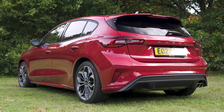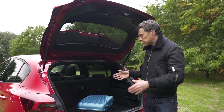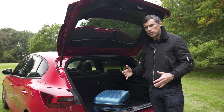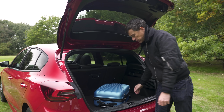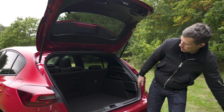Now let's check out the boot. So the capacity is 392 litres, but if you can't visualise that, all you really need to know is that this boot is slightly bigger than a Volkswagen Golf's. It's about the same as a Kia Ceed, but it's quite a bit smaller than a Skoda Octavia's boot. Thankfully, there's not much of a low lip to lift things over, and the bumper doesn't extend too far out, so it's not too bad when you're loading things out or putting them in.